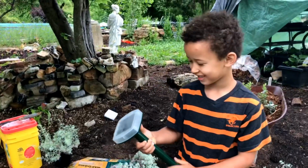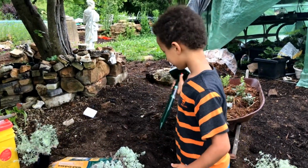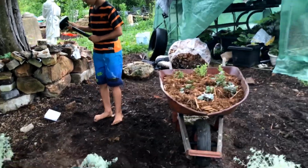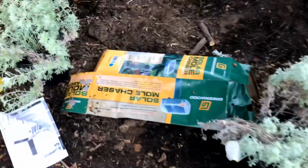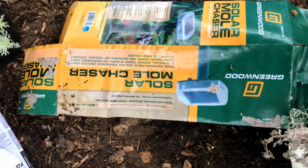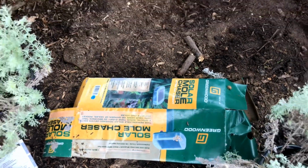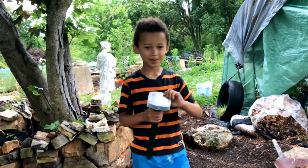Oh, now don't do that to Huggy Bear. Okay, we're going to try it out and let you know how it goes. We got it from Harbor Freight, and it's the Solar Mole Chaser. Not molar. Solar Mole Chaser. Grammy. From Greenwood. All right, say bye.